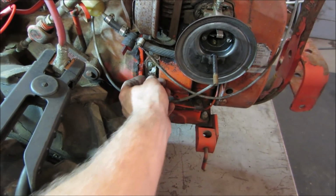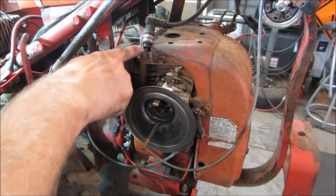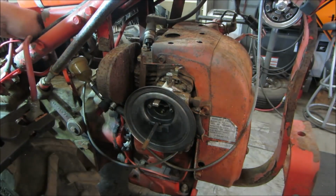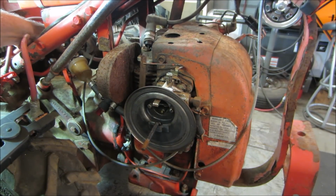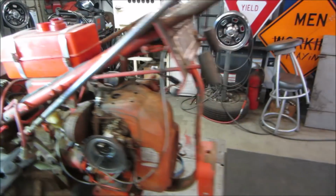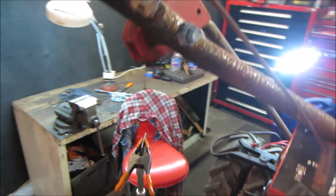Alright, let's go give that a spin again, see if we get anything. That's still looking right there. Nope, we have nothing. There's a chance there's, you know what? We do have a throttle. Sometimes on the carburetor too, in the governor, there'll be a kill. Let's go give it some throttle.